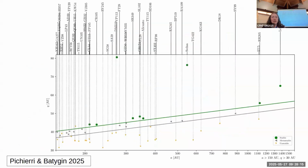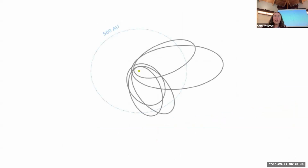So a recent paper looked at, so this is showing semi-major axis along the bottom and pericenter distance on the y-axis. And as you go to larger and larger orbits, it takes smaller and smaller energy kicks to change the orbits, right? So you can see there's this diagonal green line. There's a stability limit. You can argue this, right? So they've said, okay, some of these are more stable. So what does that look like when we take just the most stable ones? Oh, look, the clustering comes back.